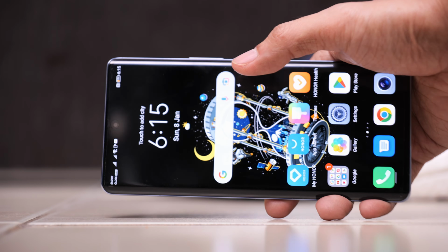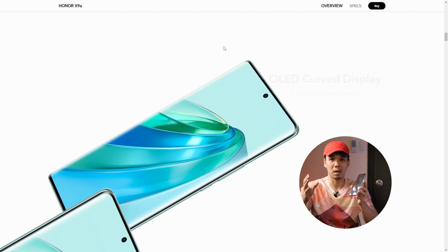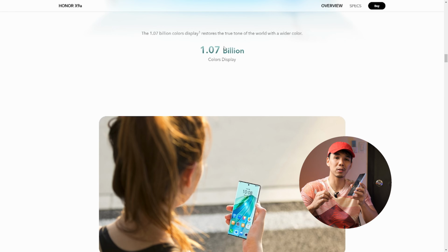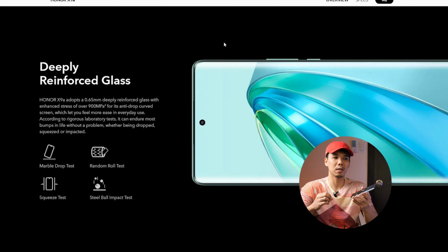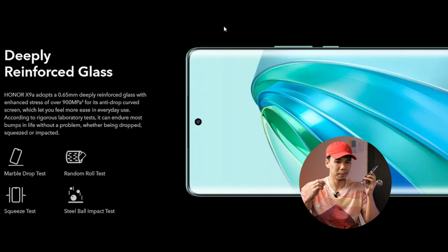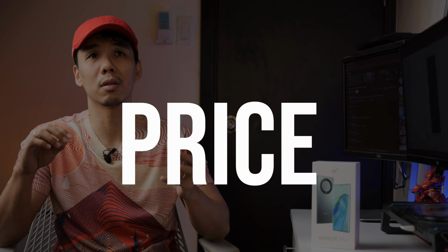And if you look at the official website, it actually emphasizes this reinforced glass technology, and it actually has a bunch of different tests listed on the official product page, such as the marble drop test, roll test, squeeze test, and even the steel ball impact test. So that to me shows just how confident they are in the product, because they put it on the official website. So question now is the price.